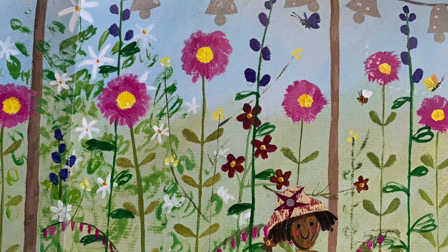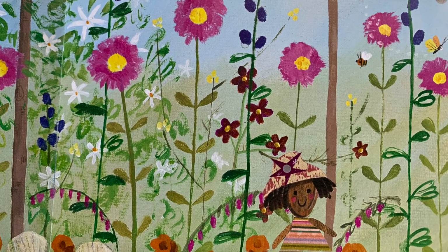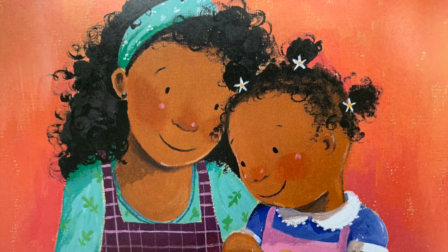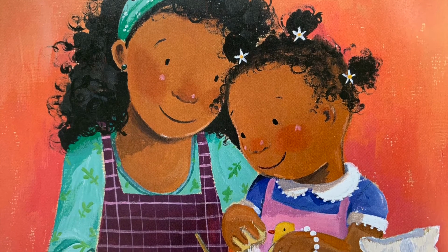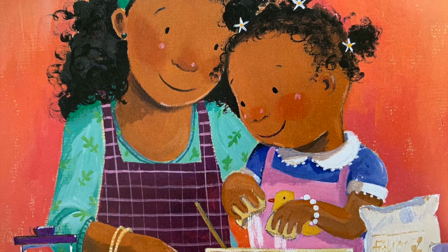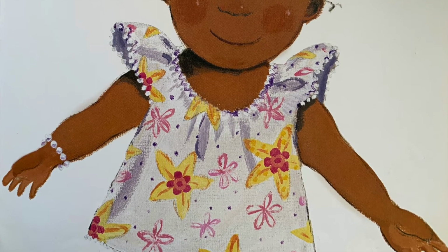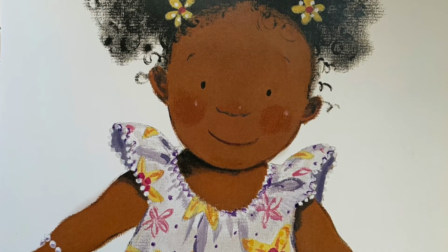Lola finds Mary, Mary a special spot. It's just perfect. Olaf, Ben, and Ty are coming to see Lola's garden. Lola and Mommy make cupcakes. Lola wears her flower shirt. Mommy helps Lola with her hair.